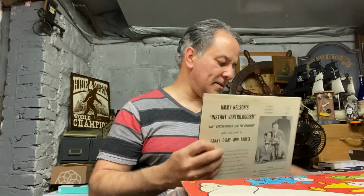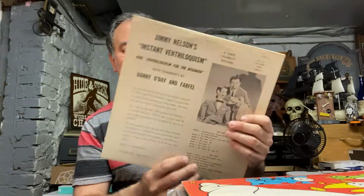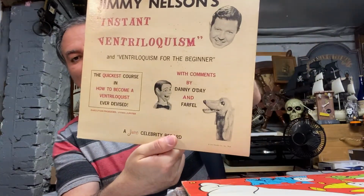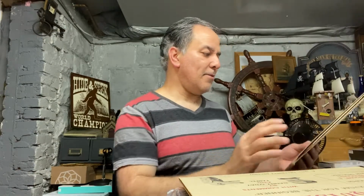I'll show this one because it's a unique one. Jimmy Nelson's ventriloquist, how to become a ventriloquist. Danny O'Day and Farfel in the front there. It's a very old album on how to become a ventriloquist. But then I have here, later on I'm going to do a segment, but this is like hypnotism and stuff like that. It's kind of mixed in.